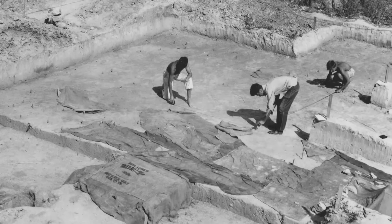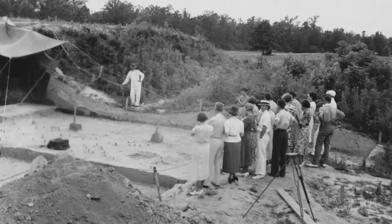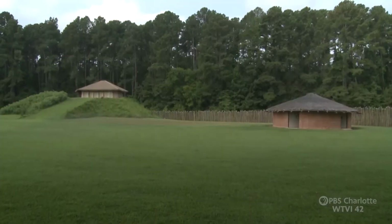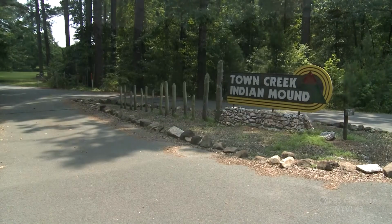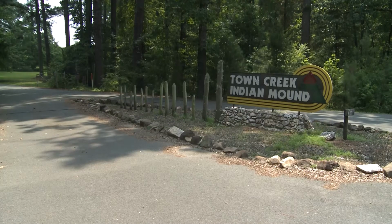They came out, they started the research in 1937. There was an acre of land that was donated to the state of North Carolina, and Dr. Joffrey Coe, the first archaeologist out here leading the project, carried on that archaeological work for decades. Today, the site encompasses 50-plus acres. Welcome to the Town Creek Indian Mound State Historic Site.